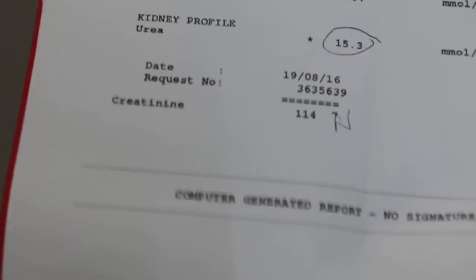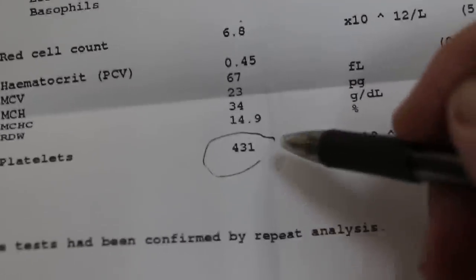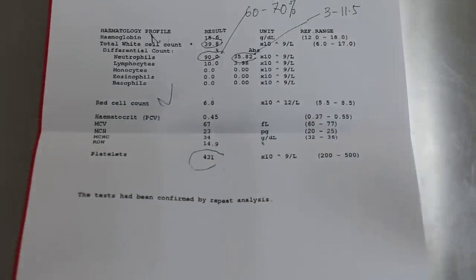And overall, going back to the hematology, surprisingly the platelets are normal. So there's no septicemia, you see. The platelets are within the normal range, 200 to 500, which is surprising to me. And even the hematocrit is within the normal range. So the red cell count is normal, and hemoglobin is normal. So this is surprising that both are normal.